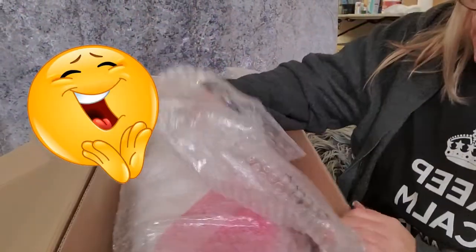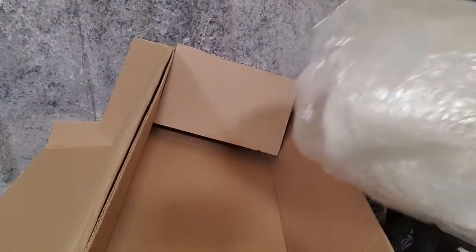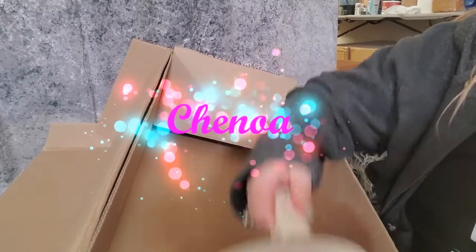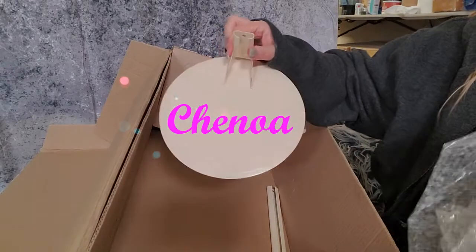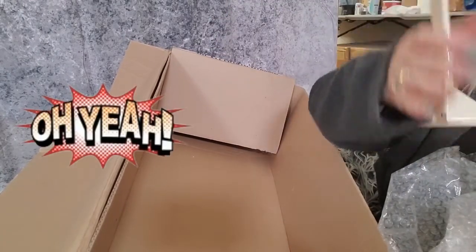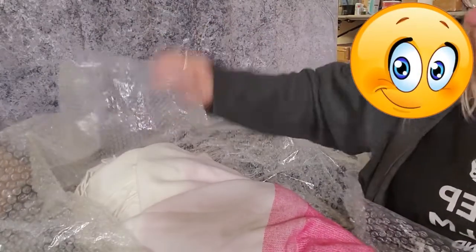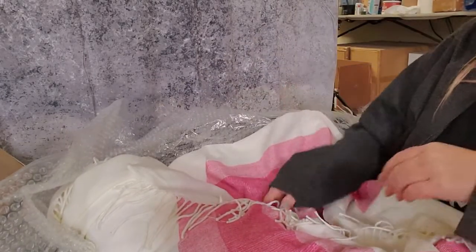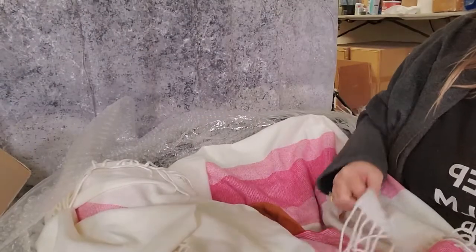I think I'm ready to get her opened. I don't think I ever said yet who the kit was, but it's the Chenoa kit, if I'm saying it right. I love Indian babies. She came with her dolly stand too. Isn't that nice? She came with a doll stand. Absolutely loved the outfit that I've seen on her. And then look, she even came with a blanket that's like coordinated with her theme. Oh my goodness.